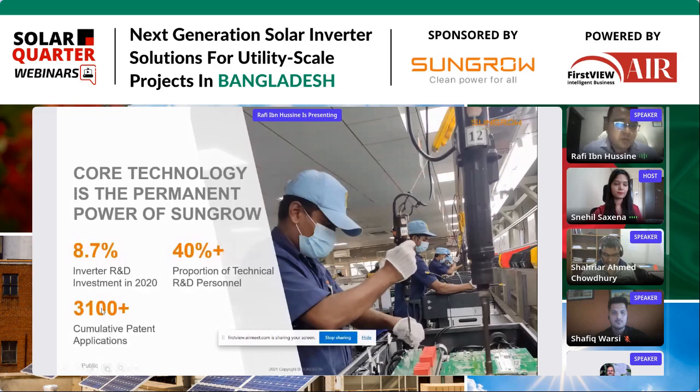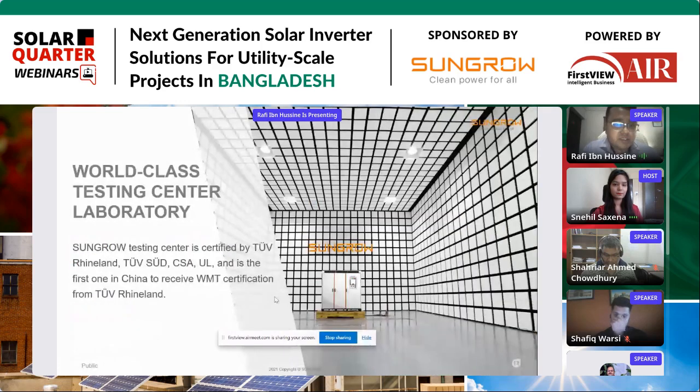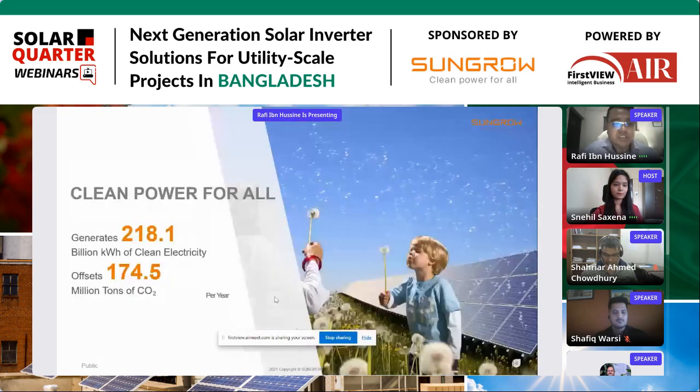So we have our own testing laboratory in China, and the Sungrow testing center is certified by TÜV Rheinland, TÜV SUD, CSA, UL, and it's the first one in China to receive WMT certification from TÜV Rheinland. So clean, powerful, all is our mission. As of today, we are generating 218.1 billion kilowatt hours of clean energy and offsetting 174.5 million tons of carbon dioxide, which is a good number.